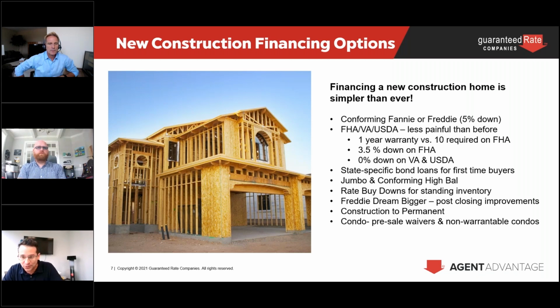Most homes in this country today are conforming loan limits, meaning in most markets $548,000 or less, and most builders will let you put 5% down or less. So an average new home across the country these days is about $350,000. So that's not a lot of money in the big scheme of things.